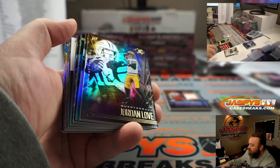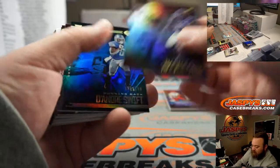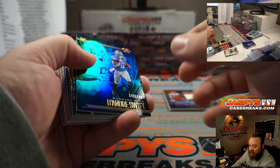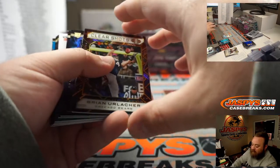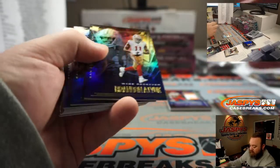Jordan Love, Green Bay Packers, unnumbered, part of the randomizer at the end. Deandre Swift to $199, 122 out of 99 for the Dolphins. I'm sorry, not Dolphins, the Lions, A.J. Anderson. Brian Urlacher, Clear Shots for the Bears, Justin Ward.